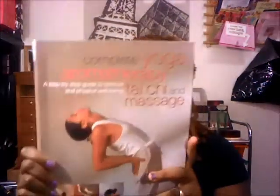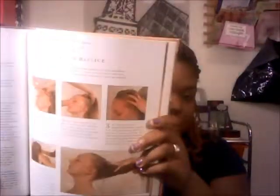The last book I got as far as makeup goes is the Complete Yoga, Aromatherapy, Tai Chi and Massage. And this is again about the wellness of your body. And being a cosmetologist, we can do massages, so I thought this was especially cool. It even shows you how to do different scalp massages. So I mean, this book's gonna come in handy. So yeah, that's pretty much everything that I got that has to do with makeup.